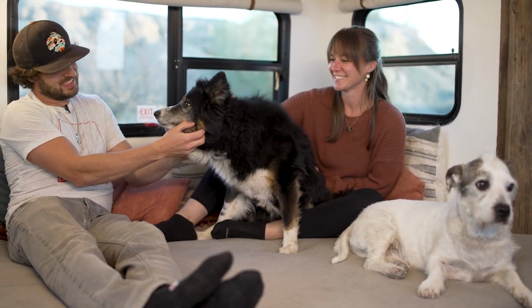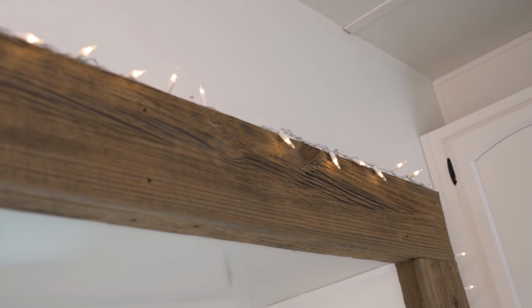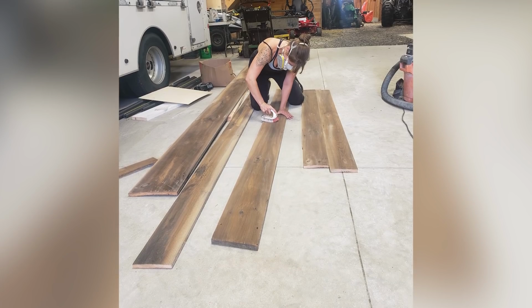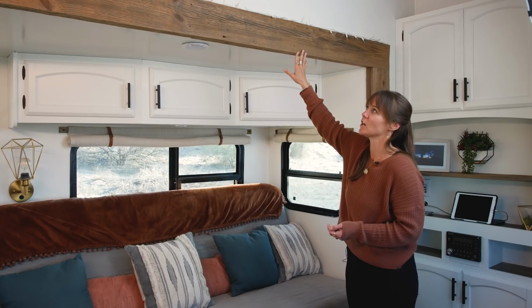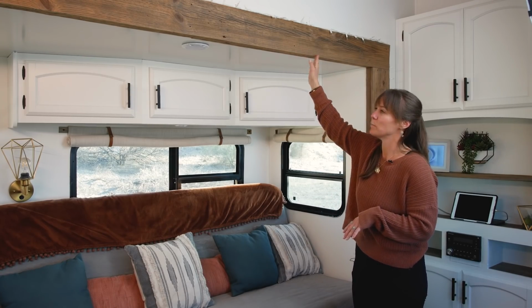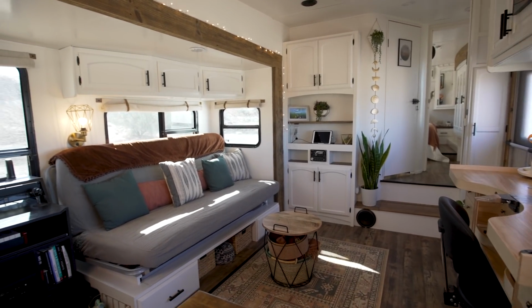Another feature that we really love is the beam that we used. It's barn board from a tobacco barn in our hometown in Hadley, Massachusetts. I took a bristle brush and hand brushed the whole thing to get the contrast and this kind of patinaed look. It was very dark gray, which didn't really match with what we had. So I brushed it all to bring out the lighter color, and it matches the floors really good. So we really like how that looks.